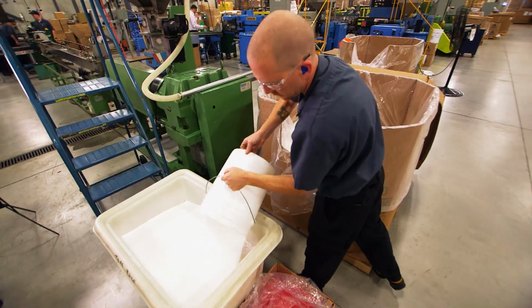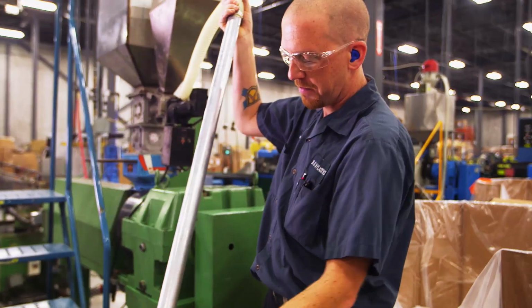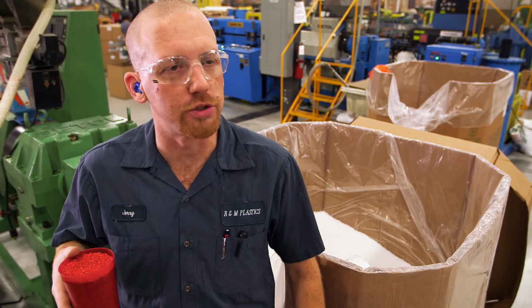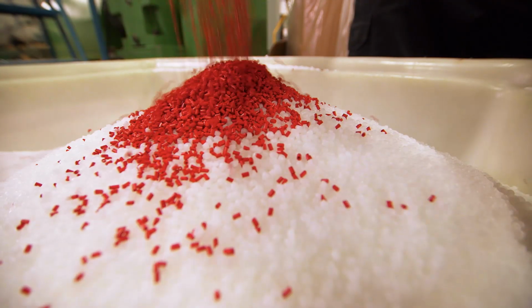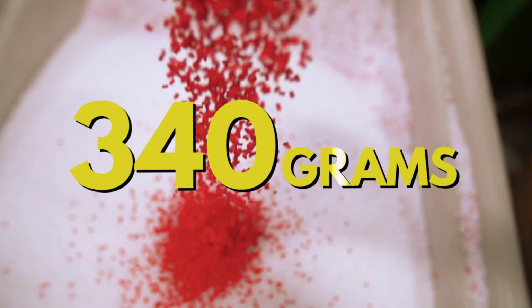The pellets are transferred to this portable tote. This is Jerry. He's going to tell us everything there is to know about making straws, right? I might have to hurt you if I tell you too many things. Yikes. Okay. Maybe just tell us what you're doing now. This is part of the color mixing, actually. So this is where I add the color additive into the virgin material to make it the proper pigment for the customer. And since we're making red drinking straws, Jerry adds 3 scoops, or 340 grams, of red plastic pellets.